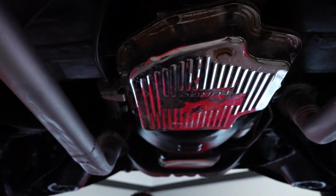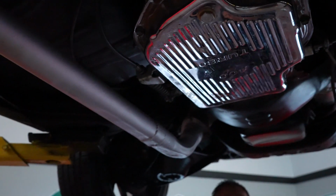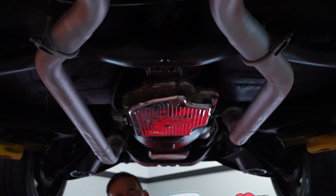The transmission pan is chrome. It does have a little bit of surface rust. However, the pan itself is nice and dry. No leaks at this time. Your exhaust system comes off of the headers, goes into an H-pipe, and then it's going to continue on back to some Flowmaster mufflers that we'll show you here momentarily.